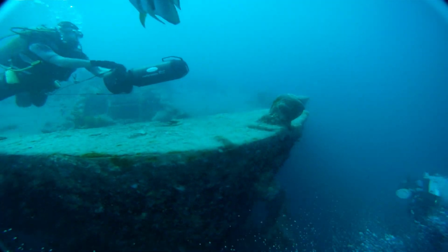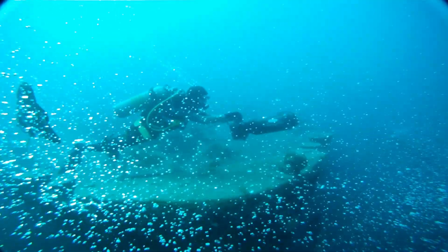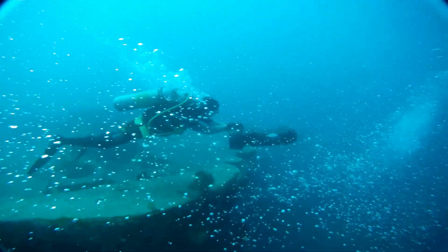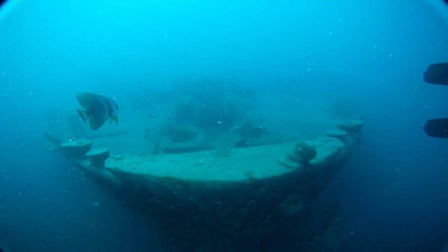The bow sits proudly upright, almost as if it's still alive. It's trying to speak to you. I'm not dead. I'm here. I'm proud. Come and pay your respects and visit. And that's something we must do. It's certainly a World War II war grave. You won't see any signs of individual casualties, but of course any divers going there must show respect.